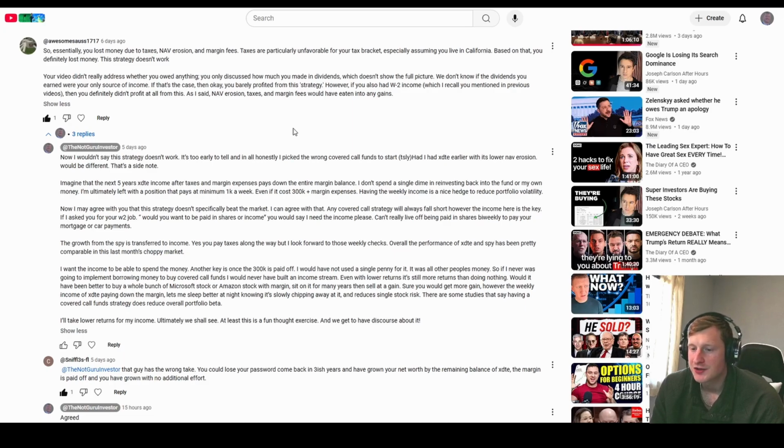The growth from the SPY is transferred to income. Yes, you may pay the taxes along the way, but I look forward to those weekly checks. Overall, the performance of XDTE and SPY has been pretty comparable in the last month's choppy market. I want the income to be able to spend the money. Another key is that once the 300K is paid off, I would not have used a single penny for it. It was all other people's money.